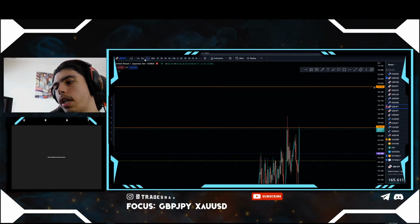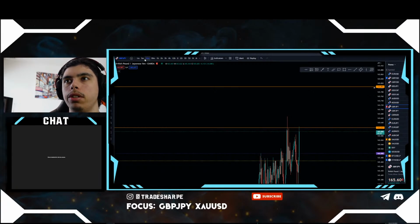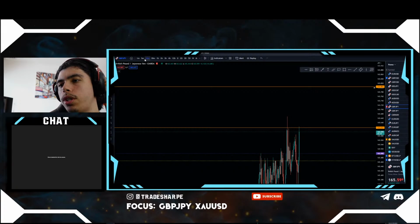Do I trade indexes like US 100? No, since I'm trading London session, I stick to pairs that move the best during London session, and that will be mostly pairs with GBP, right? Because when the GBP banks open, you can expect there to be good movement with GBP pairs. Which time frame is this? If you look at the top of the screen, it says my time frame up here. This is 15-minute.